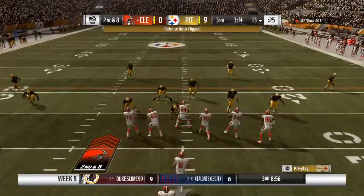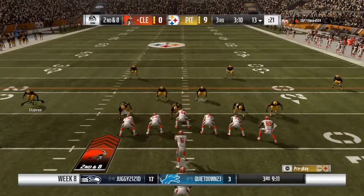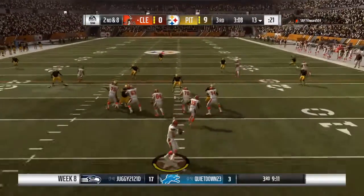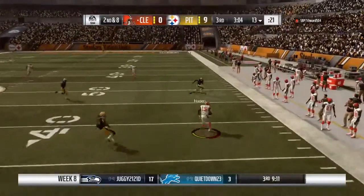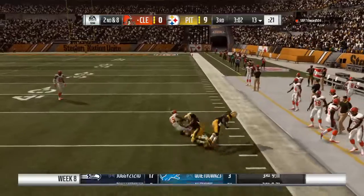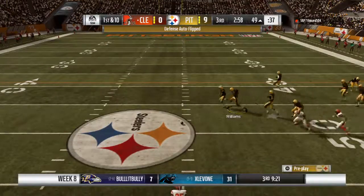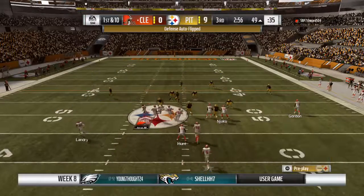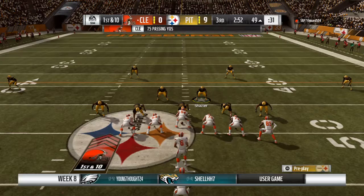Leopard! Gone! They go play action. Mayfield. Wide open receiver complete. And he'll be taken down, but not before he gets into enemy territory. They give him a gain of 38.